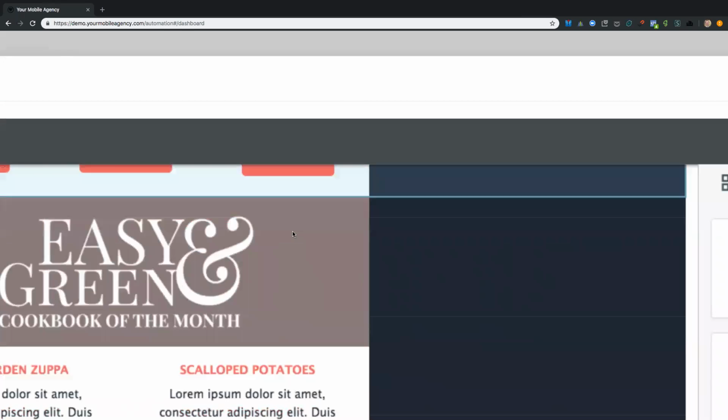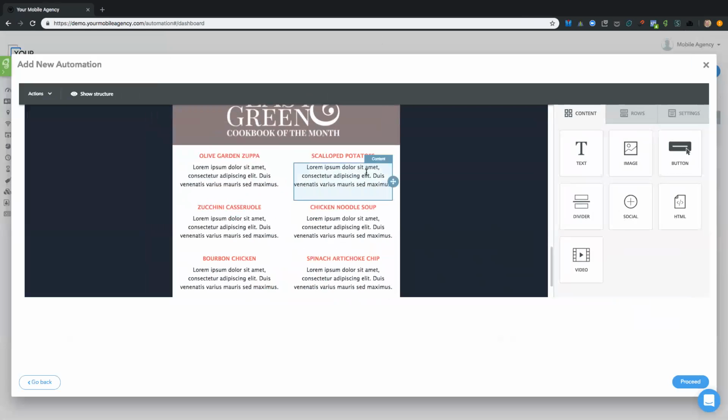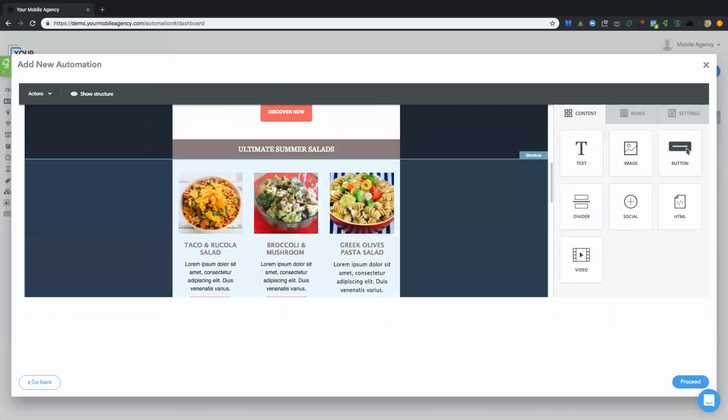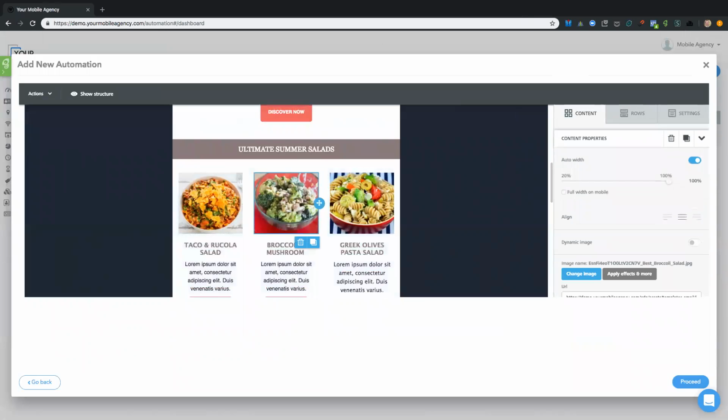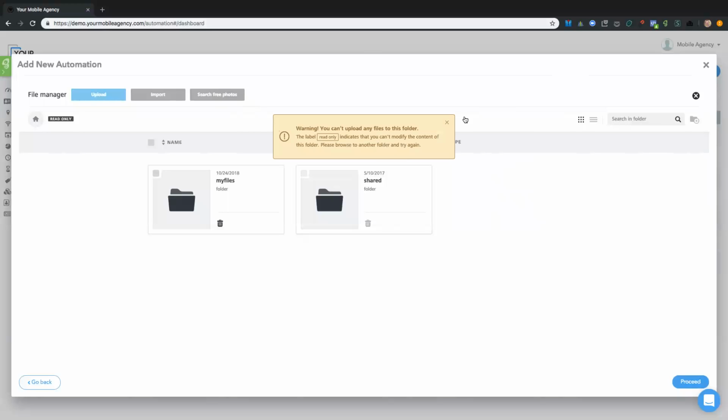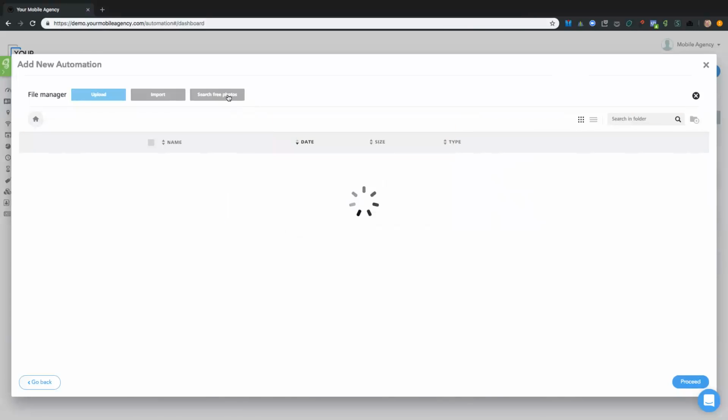Let me just zoom back to normal here. Here we go. So I have this beautiful newsletter that I can now go and edit every single image. I can go in, literally click, change image. I can upload new ones. I can search for new ones if I want as well. So here I go into my files, and then I can search for new ones here.